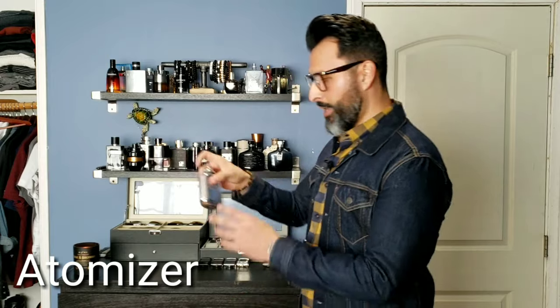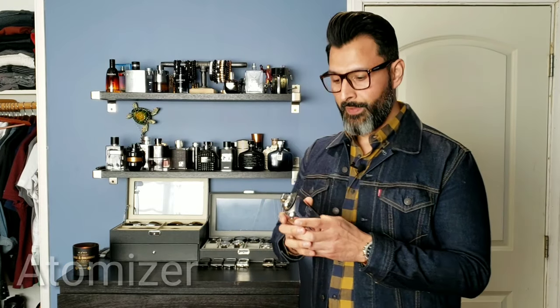The next term is an atomizer. The atomizer is the spray head that you see on your cologne. There used to be splashes, and there still are some out there, but like I talked about in my previous video, you don't want to rub that scent because it starts breaking things down, taking those top notes into the bottom notes a little bit faster, killing that life and making it die down sooner. But the spray is basically known as the atomizer.